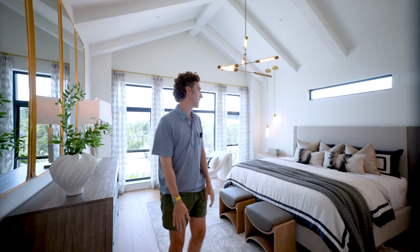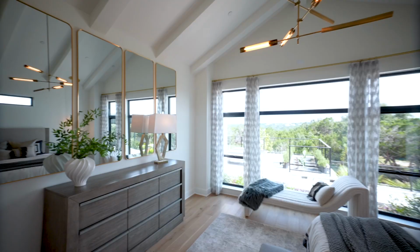So Aaron, do you know the difference between vaulted and cathedral ceilings? No? Neither do I. You should Google it. No idea.